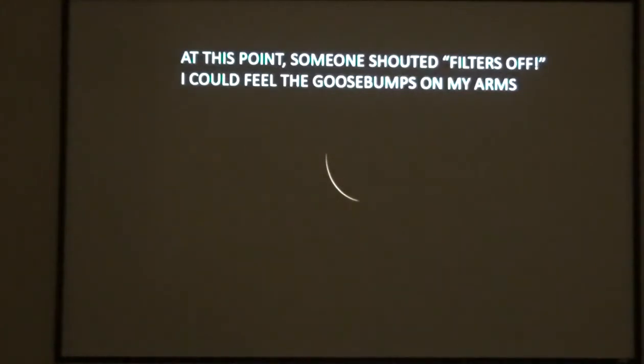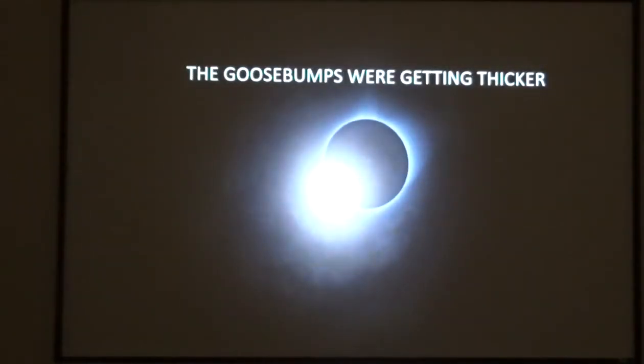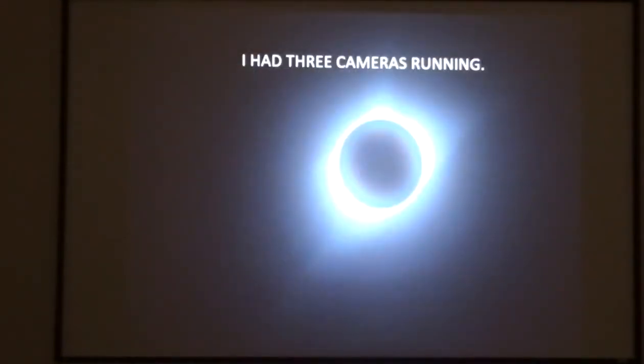Must have been a couple hundred of us there, and somebody shouted, "Filters off!" And the goosebumps started, and then the goosebumps got thicker. I let a video camera run, filming me while it was going on, and I was rubbing my arms during the thing because I was just covered with goosebumps. When you read about eclipses, you hear about the goosebump effect, and it's true. Your arms get full of goosebumps. It was quite an event.